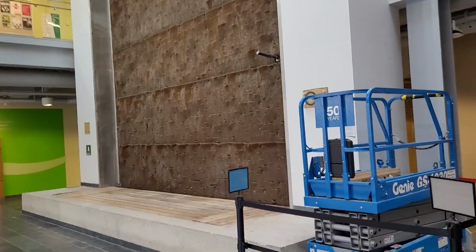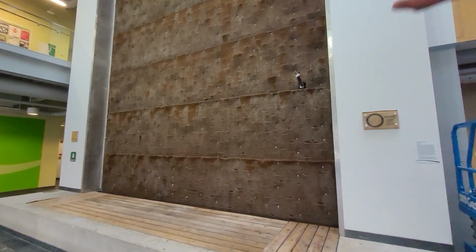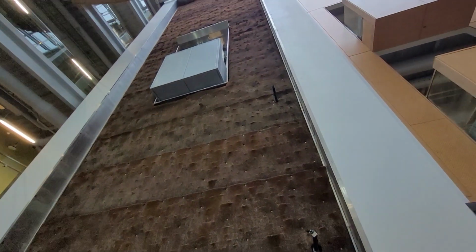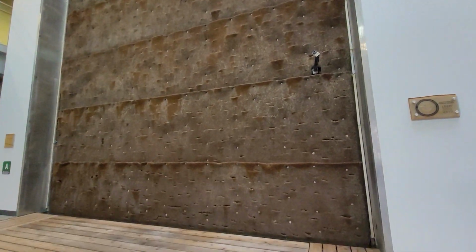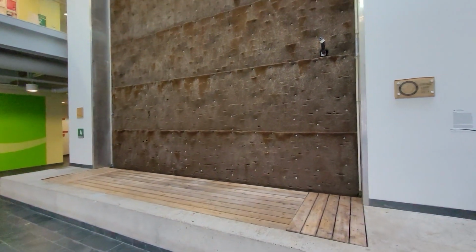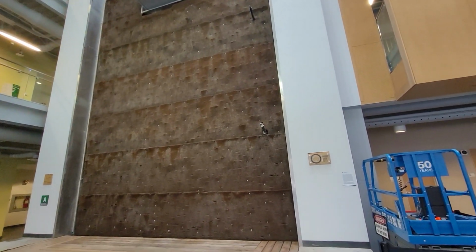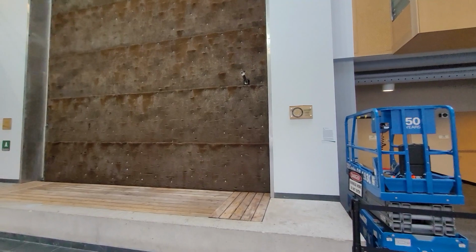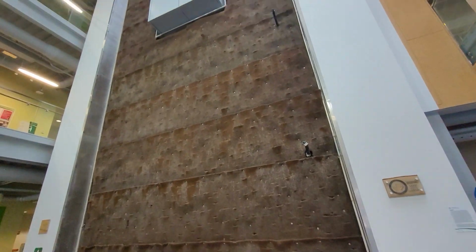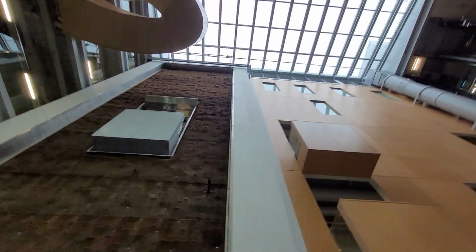And guys, one more very important thing I wanted to show you is this. So this was meant to be a green wall, but as you can see, there is nothing over here because there was an infestation and all the plants died on this wall. So yeah, having a vertical wall plantation is a very difficult thing. And guys, this is how this entire building looks like.